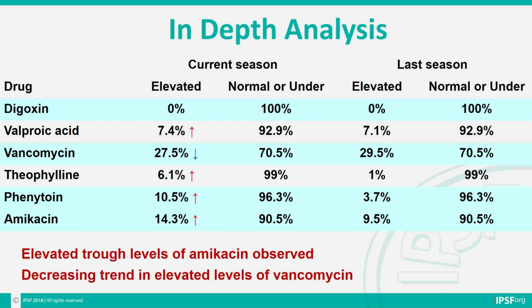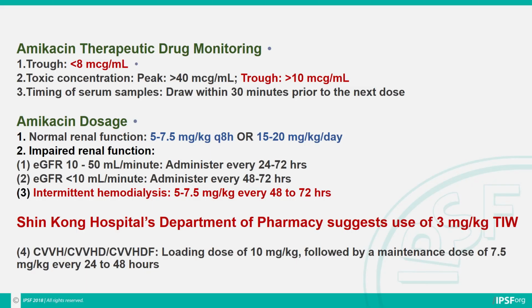So as we know, amikacin's dosage, usually for normal renal function, is 5 to 7.5 milligrams per kilogram every 8 hours, or 15 to 20 milligrams per kilogram per day. But for patients with impaired renal function, those requiring intermittent hemodialysis, the Sanford guide, up to date, still recommends around 5 to 7.5 milligrams per kilogram every 48 to 72 hours. But according to the data we've collected over 10 years and our retrospective analysis, Xinguang Hospital's Department of Pharmacy would suggest that you use 3 milligrams per kilogram TIW in patients under hemodialysis. And that is actually supported and confirmed by our infectious disease division's director.